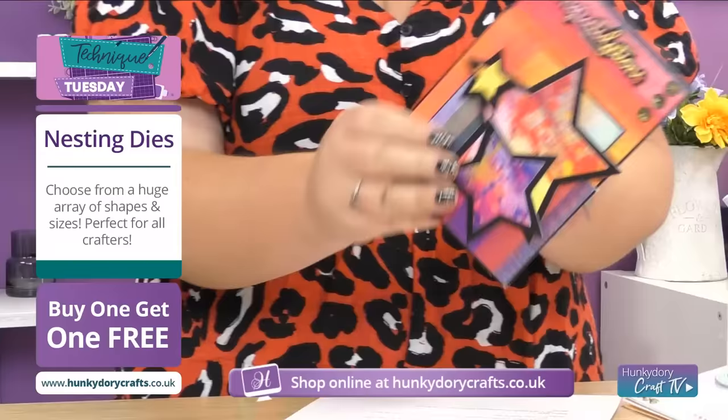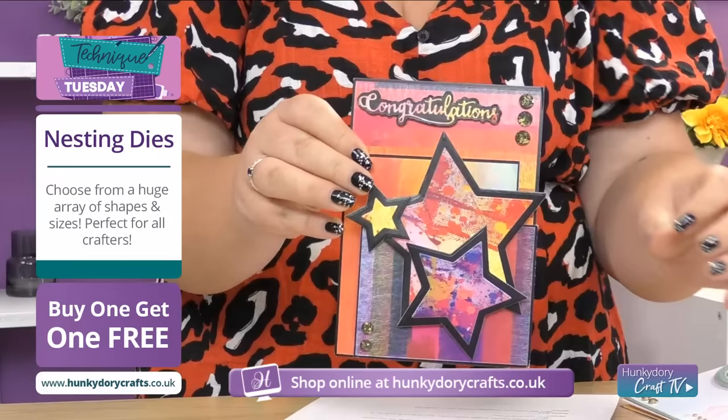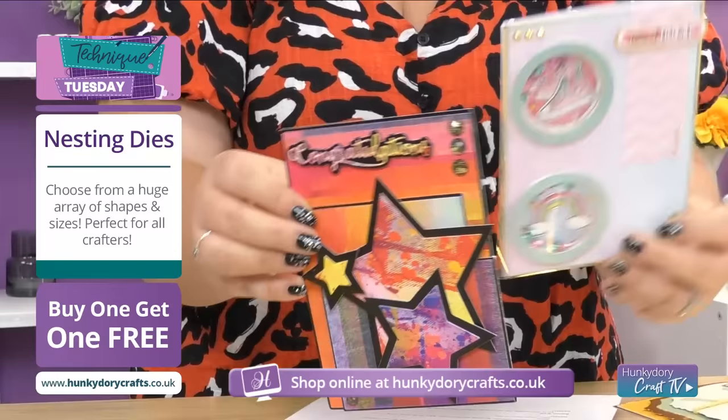Bex, loads and loads of people have said how much they've really enjoyed all the tips and techniques, and everyone just wants to get the dies out now. Yeah. So I've got some cards to show you, just other ways of using them. I love this one here with the stars, just simple matting and layering, creating a focus at the front of that card. That's stunning. We've got a shaker card, little cutie there. This one's one of yours, Bex.